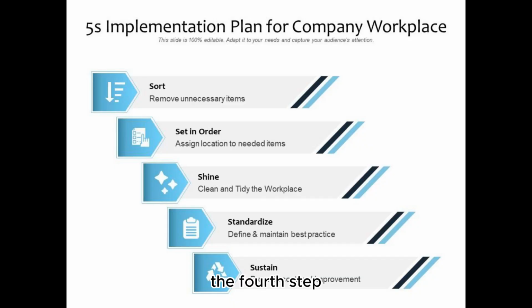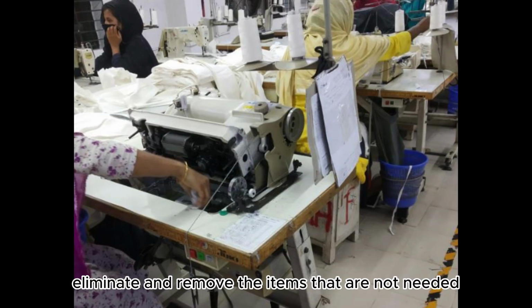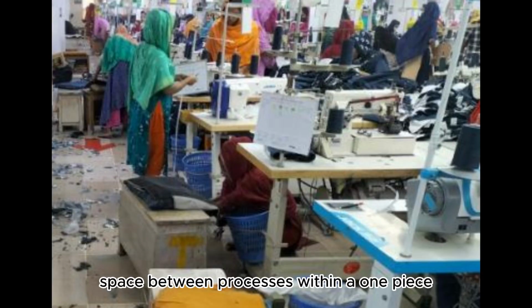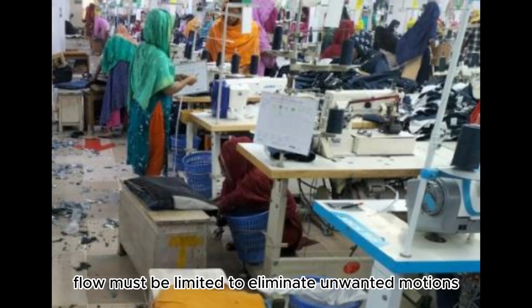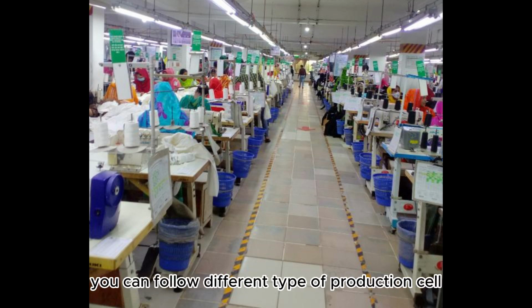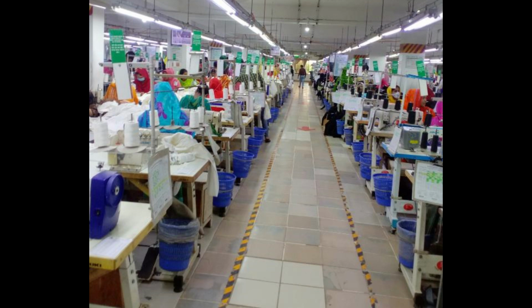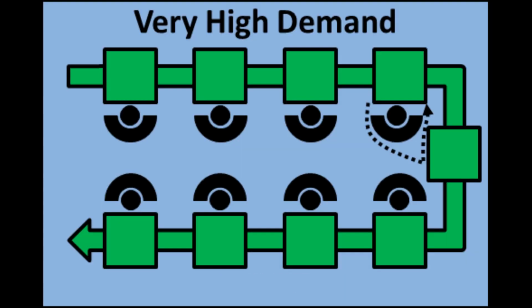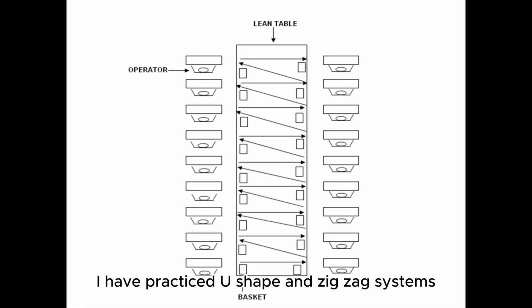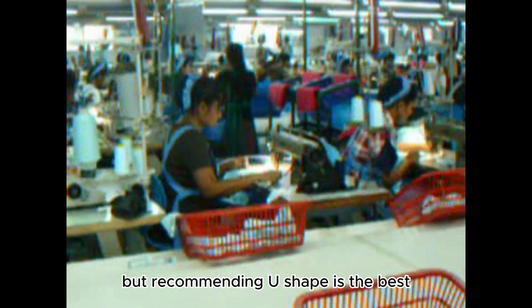The fourth step. Execute the layout and line feeding. While line feeding, use 5S. Eliminate and remove the items that are not needed and return them to stores. Space between processes within a one-piece flow must be limited to eliminate unwanted motions. While setting up the layout, you can follow different types of production cell according to your floor space, like U-shape, S-shape or zigzag. I have practiced U-shape and zigzag systems, but I recommend U-shape as the best.